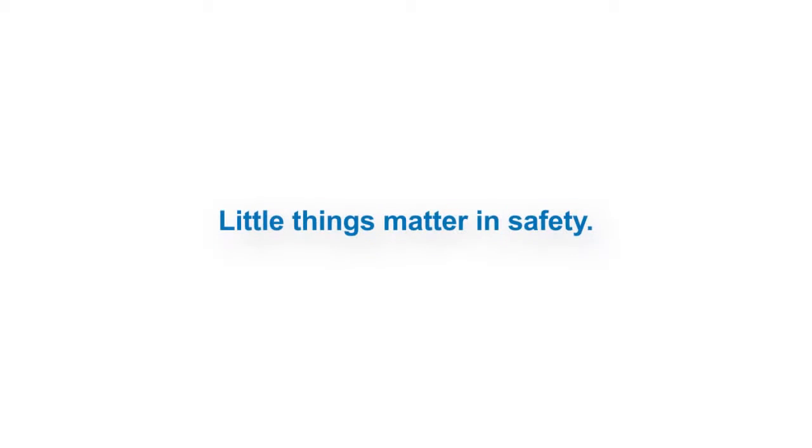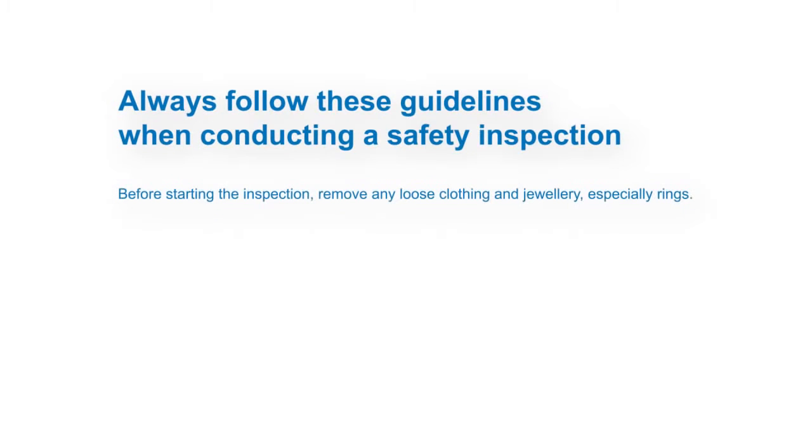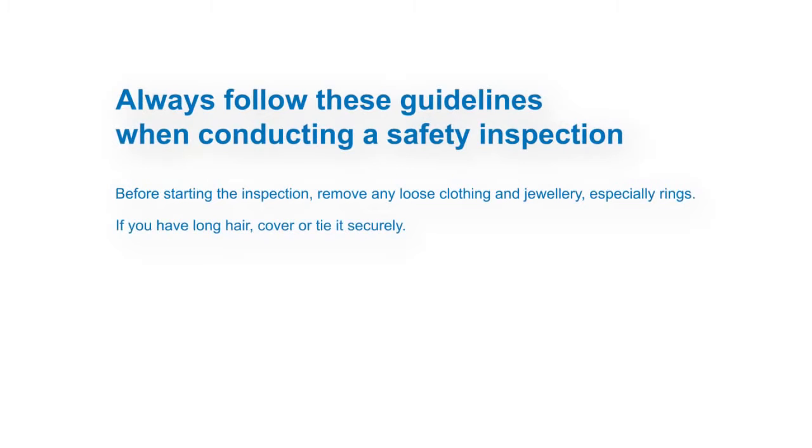In this video, we have shown you how to conduct safety inspections. Now it's your time to utilize these learnings in your daily work. Please remember, always follow these guidelines shown on the screen. When it comes to safety, it's the little things that make a big difference.